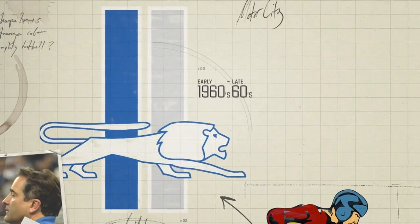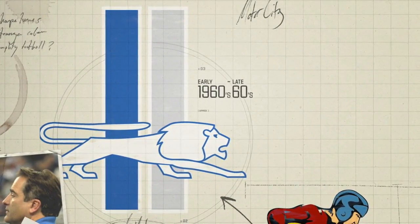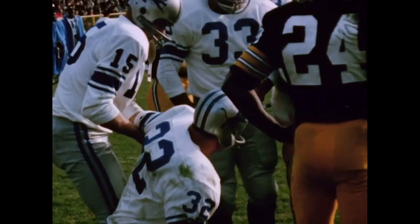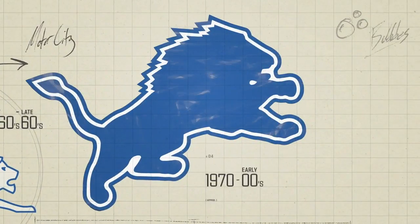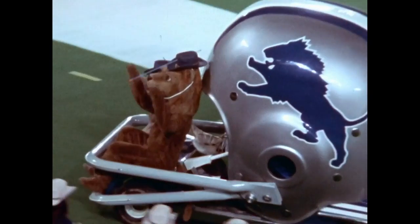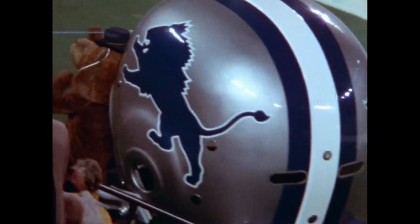They changed logos in 1961. Any car aficionado can tell you what influenced it. But the logo they placed on their helmets that year was different and would eventually take over as the team's primary insignia. Meet Bubbles. The 1970 logo received the nickname from radio host Art Regner III. He said it looked like the lion was batting bubbles, that he wasn't very fierce.